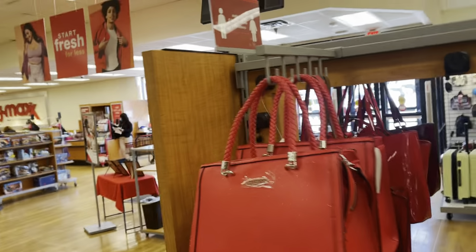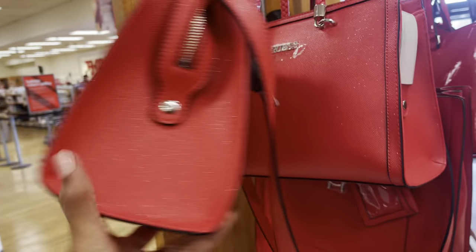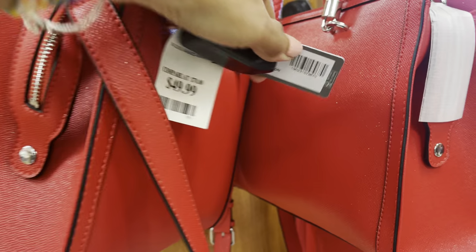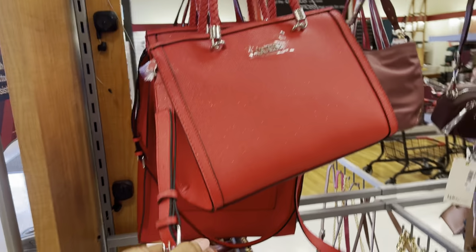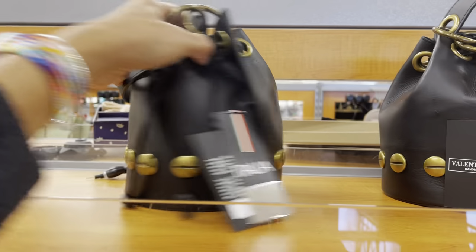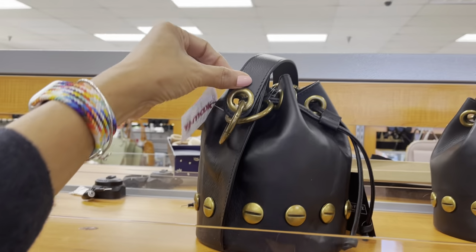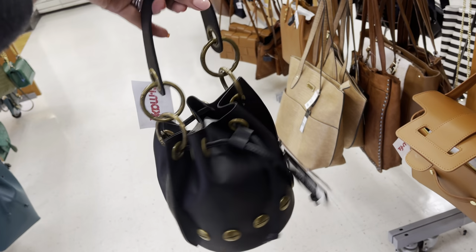This is Guess. Got some golden flakes. $50. And it's a braided handle. Also has a shoulder strap. Gorgeous. Valentina Fiori. Oh, black with antique gold. It's a cute little bucket bag. $50. Really nice and cute.